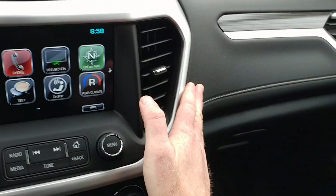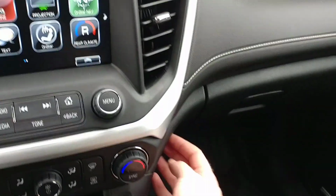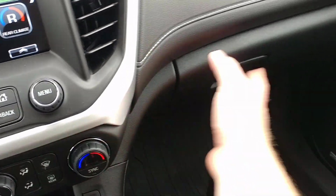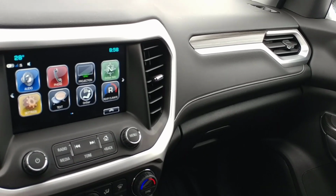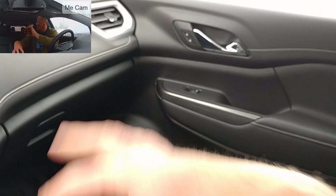The dash is this fake leather plastic, but it's soft. And it gets hard down here, but only for a minute. And you can see there's a knee pad here. And just nicely done. Feels good in here. It's quiet. Amazingly quiet, which is a GMC trait. GMC has always been quiet. So I'll just wave my hand in front of the camera and do other professional stuff.